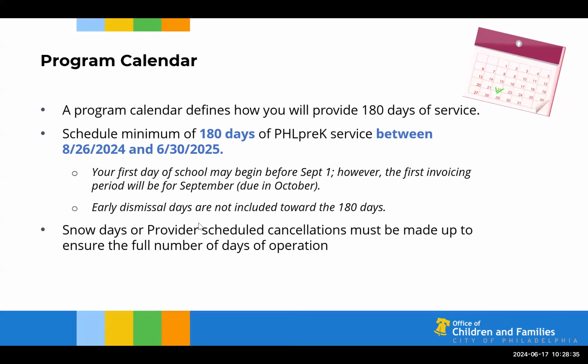Okay, so next is the program calendar. Providers should schedule a minimum of 180 days of PHL pre-K service between September 1st, 2024 and June 30th, 2025. The first day of school may begin before September 1st. However, the first invoicing period will be for September. Early dismissal days do not count towards the 180 days. And additionally, snow days or provider scheduled cancellations must be made up to ensure the full number of 180 days is met.